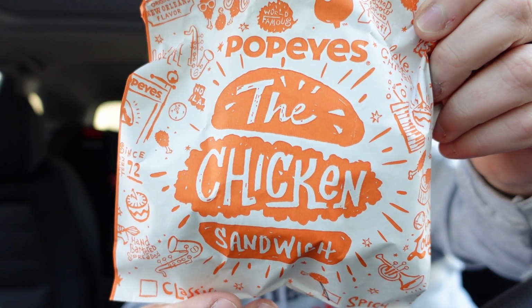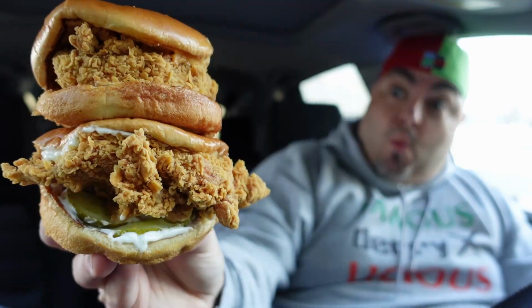$3.99, you really can't go wrong with these sandwiches. Compared to KFC, which is also $3.99, this is far and away better. And that's unfortunate because KFC is legendary. And you know, wherever possible, we gotta, you guys remember this? Smash a biscuit.